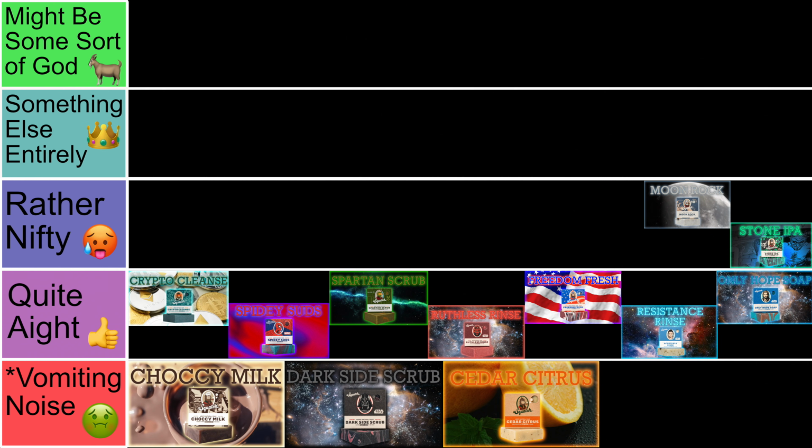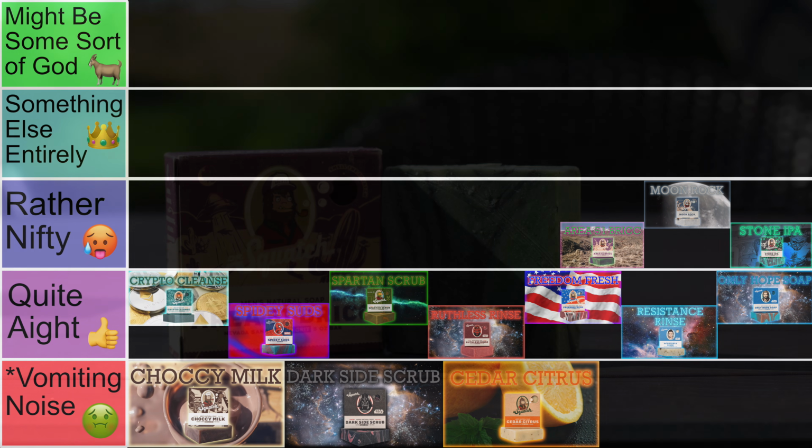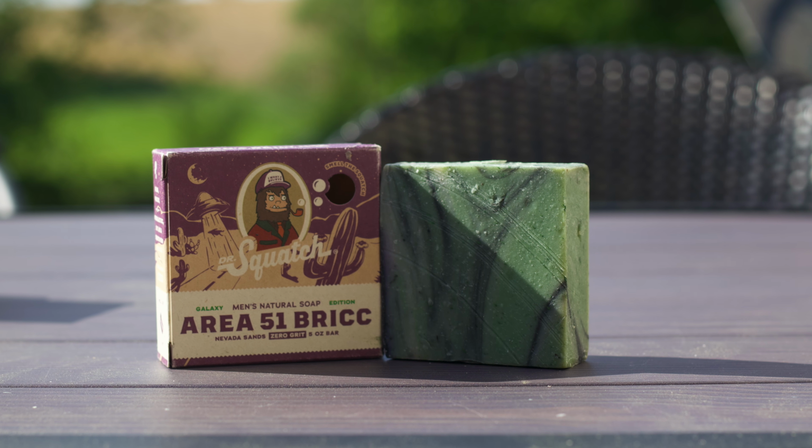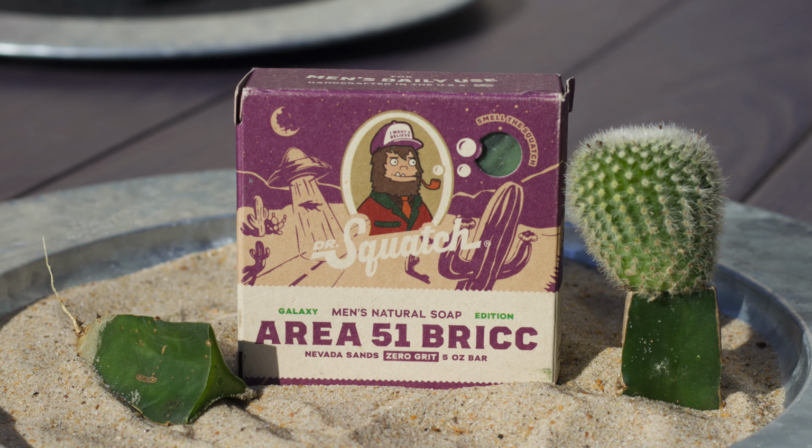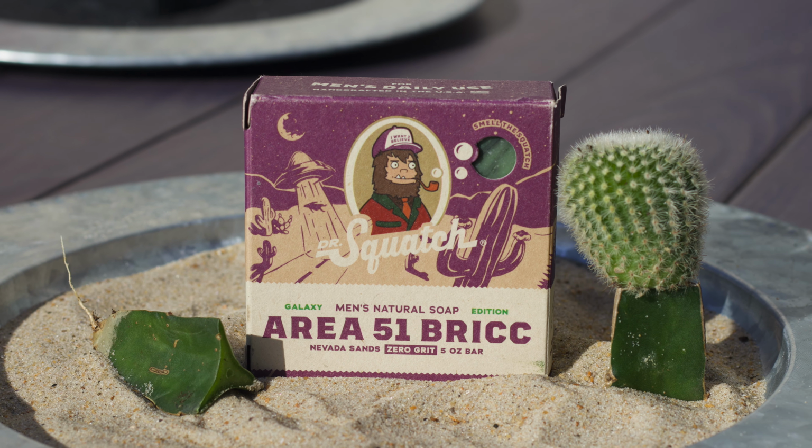Next is another Galaxy Boy, this time the Area 51 brick. Originally I had this in the Moonrock's spot, but while I do think the Moonrock is a much cooler bar, I think the Area 51 is much more practical. Its scent is that of a cactus. It's going for that Nevada desert theme.